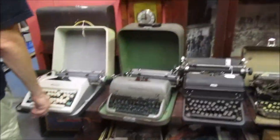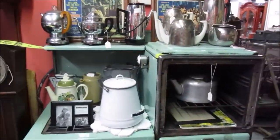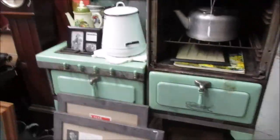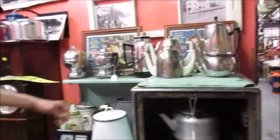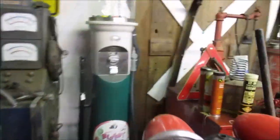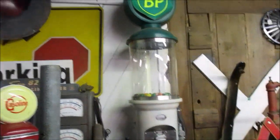Bunch of typewriters. It's pretty awesome. I wonder what's actually written on these. Old coffee makers. It's a whole stove. Yeah, that stove is amazing. There's a timer on the side too. Like I said, tons of stuff to see. An old bubblegum machine. Wow.